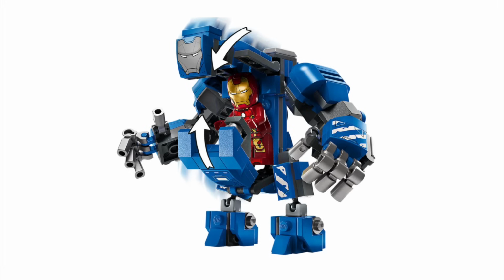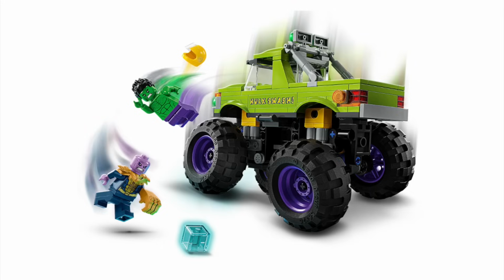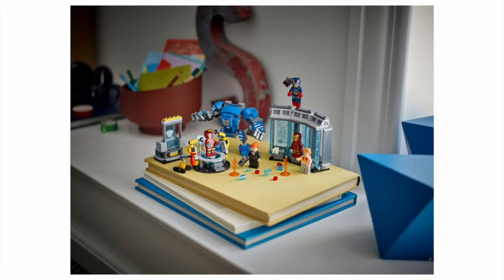But overall, I just don't think what we get here is worth $55, and I think the same can be said for that Hulk truck at the $35 price mark. If you go and buy these brand new at the LEGO store on release day, you're looking at $90 plus tax for both of these sets. That is absolutely ridiculous.